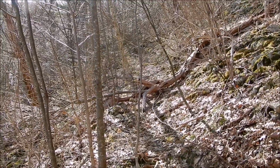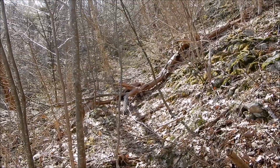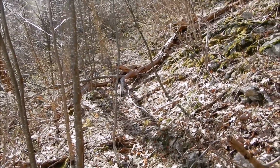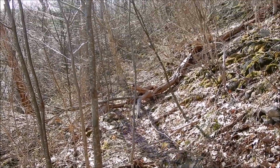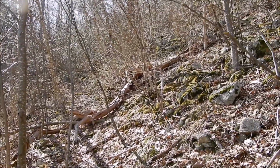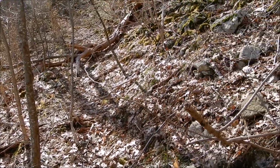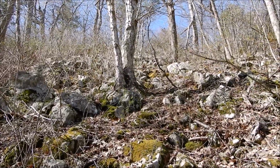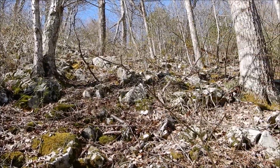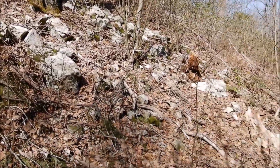If you decide to try and find this place, a word to the wise, I think the best bet is to look for the old road and then try and follow it. I'm following it now. I had to do a little zigzag up there at my last video to get down to this part of it. But way up there, if you decide to follow the ridge line down, this is what you're going to be hiking on. It's going to be pretty rough going. It's pretty rough going here.